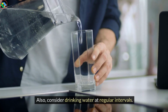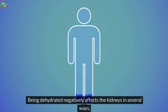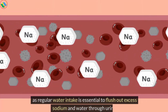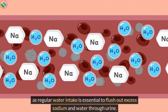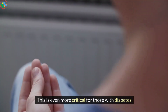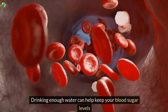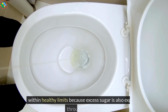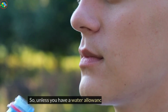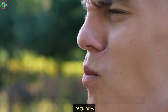Also, consider drinking water at regular intervals. Being dehydrated negatively affects the kidneys in several ways, as regular water intake is essential to flush out excess sodium and water through urine. This is even more critical for those with diabetes. Drinking enough water can help keep your blood sugar levels within healthy limits because excess sugar is also expelled through the urine. So, unless you have a water allowance, drink more water regularly.